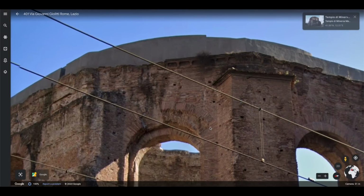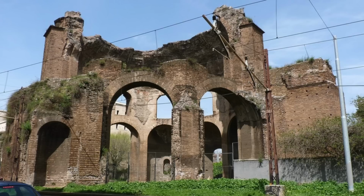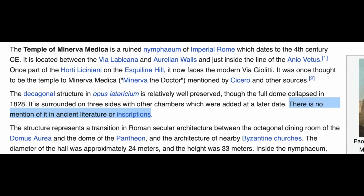Here it is. The decagonal structure is relatively preserved, though the full dome collapsed in 1828, unbelievable. So this thing was perfect for 1,400 years. But here come the wild 1800s, and the dome collapses randomly. Of course it was random. Sure. Then it goes on to say, and it clearly states, that there is no mention of this structure in any ancient literature. So was this actually built 1,700 years ago?